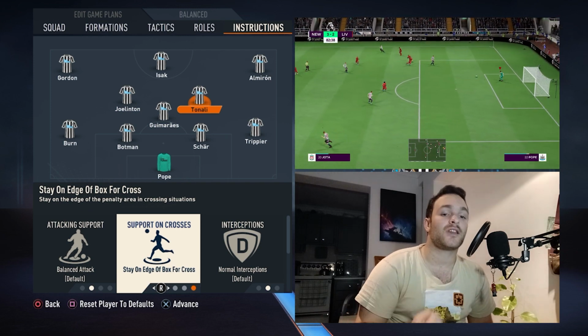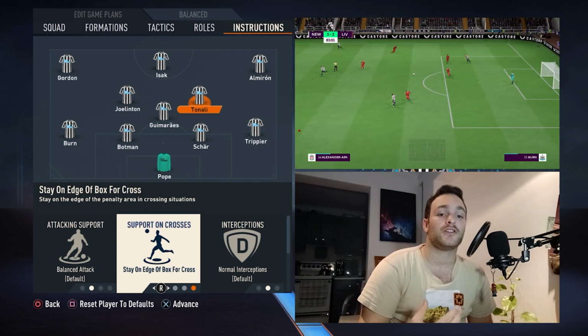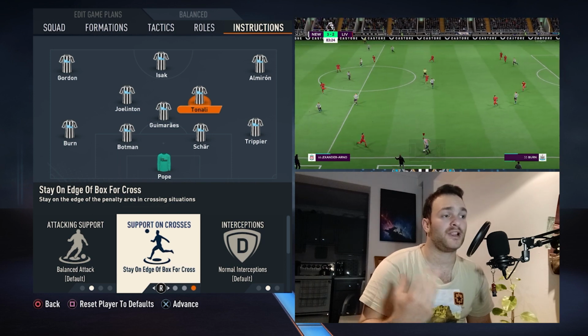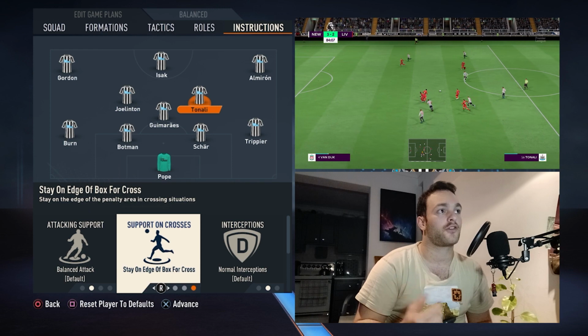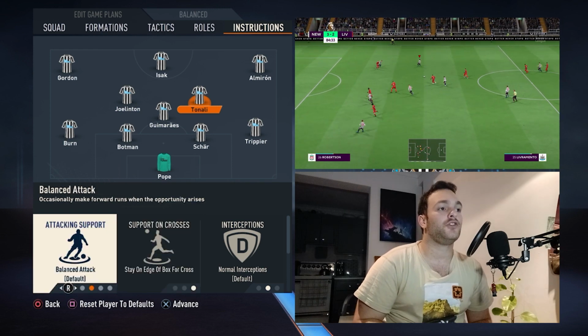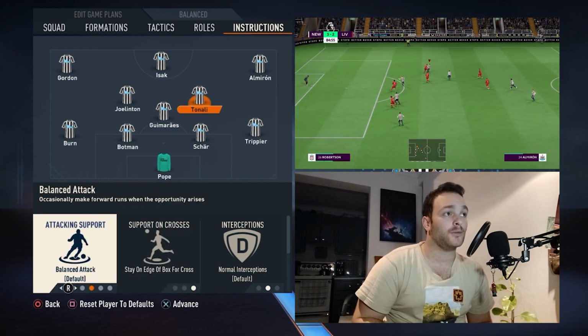And then, of course, you want him to stay on the edge of the box to maybe collect and recycle possession, circulate it back into the offensive players, of course, maybe recycle it back into the likes of Kieran Trippier, who will then look to cross into the box. But basically, you do want him to have a bit more of a box-to-box role going forward.